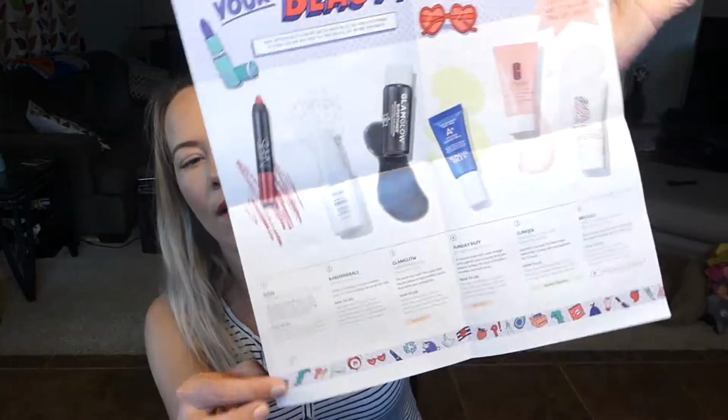Okay, so when you open it up, you're gonna have this little card right here. It's going to have, I guess, the theme for the month, which is recycling of some sort. No, it's actually superhero. Your Play Bay. The Adventures of Play Bay. And then on the back here, it's gonna have everything we're getting.